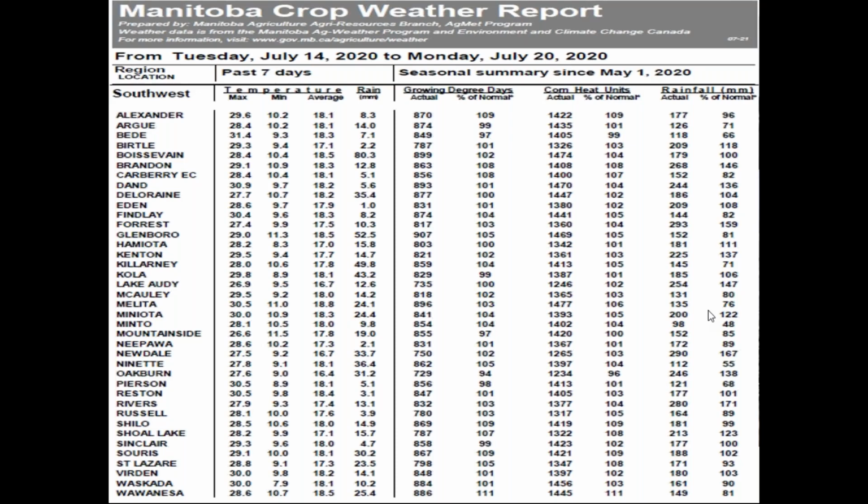With that, you look at our growing degree days and our corn heat units. I think that's been helping us get some of this crop along, and I'm getting several comments from producers that the crop is growing really fast and catching up really fast, and that's probably a lot to do with our growing degree days and our corn heat units. It doesn't seem like we've been getting lots of hot days, but we've been getting lots of days where the temperature has been in that mid-20 range, low 20s, and those have been accumulating for us.